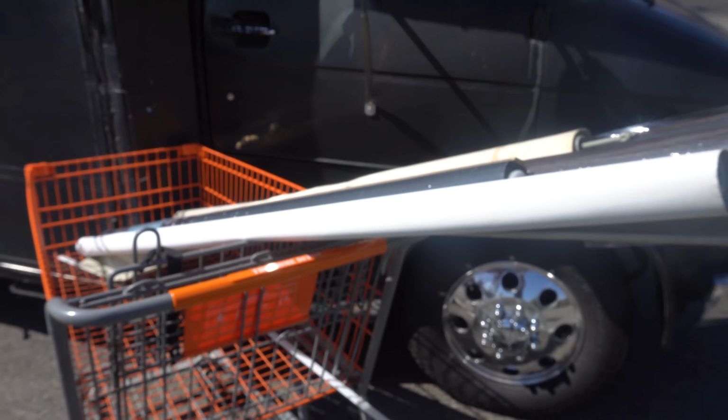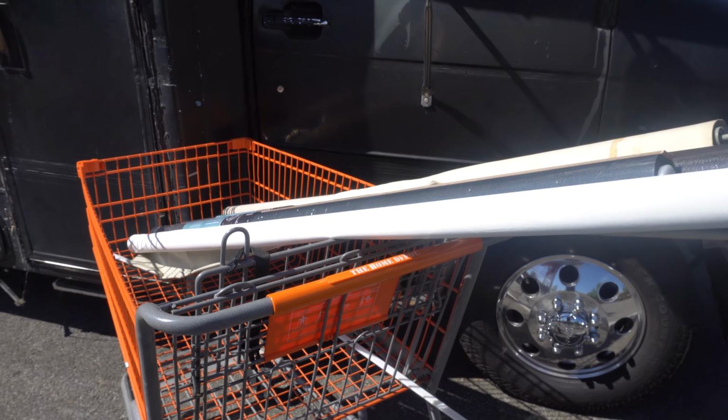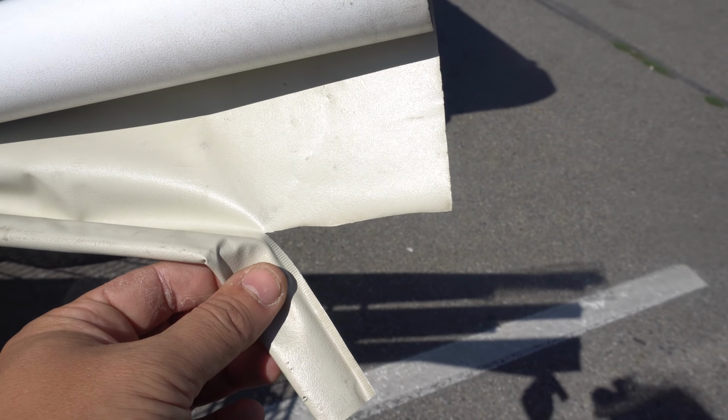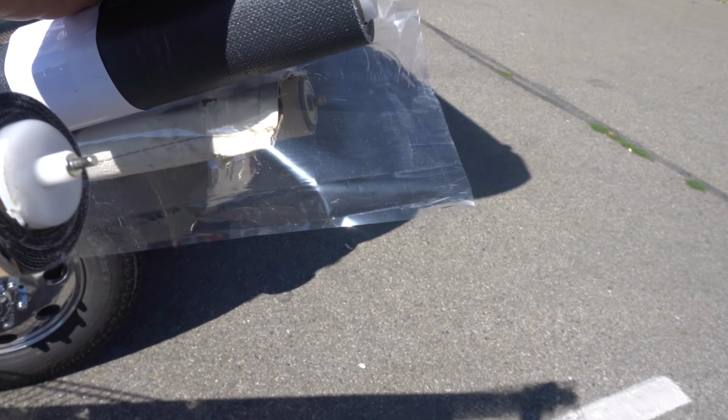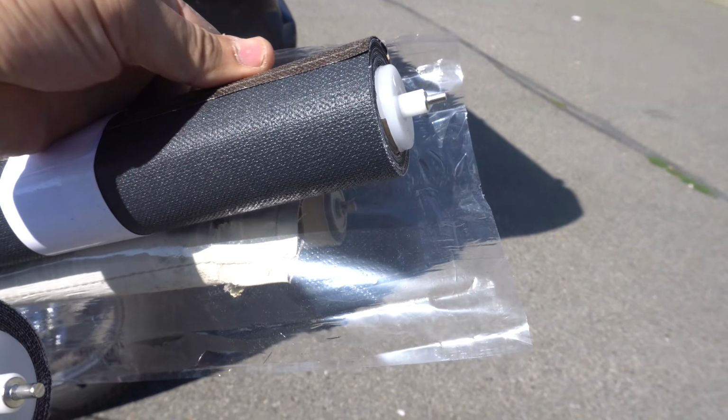Time to install the new shades. It should be easy because the bracket's already up. I had replaced one of the shades earlier and bought the cheaper shades, and see, they tore, so I wanted to stay away from those. These are tear resistant and a lot tougher.